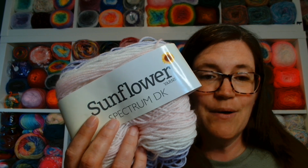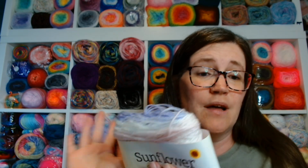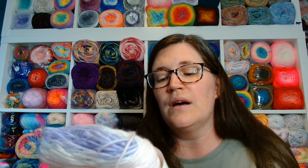So this one, I am again using the Sunflower Yarn Spectrum DK from the Knitting Network. It's the same yarn that I used in the Blue Ripple one. They are 100-gram cakes, approximately 360 meters or 394 yards. They are 100% acrylic, made in Turkey. Recommend 4mm needles, no hook recommendation. Machine wash up to 30 degrees Celsius. Do not iron, no tumble, do not bleach. It's acrylic, guys. I'm pretty sure it'll be fine if you did tumble on low, but you do you.